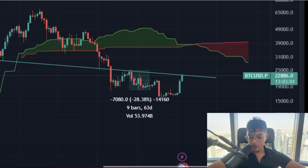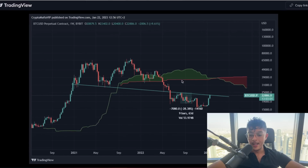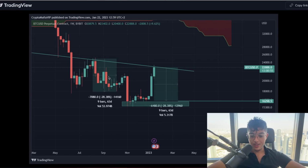One rejection, two rejections, three rejections right here, and we are sitting at this resistance area again, and this is huge. I'm going to break down for you exactly why as we go on through this video, and we need to take ourselves over to this chart to get a closer view of things, because right here on the weekly time frame, very zoomed out perspective, what we can see is that the last time we got rejected off this level, we got a clean 28% rejection within about 2 months.